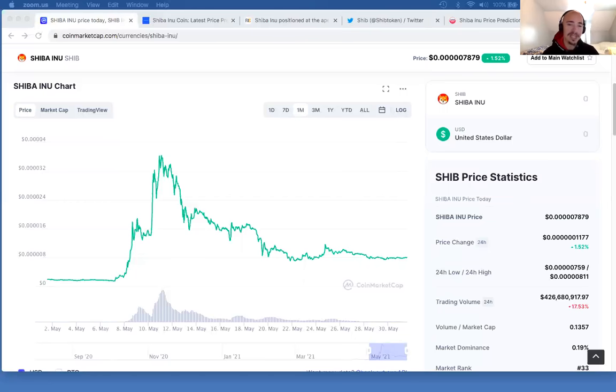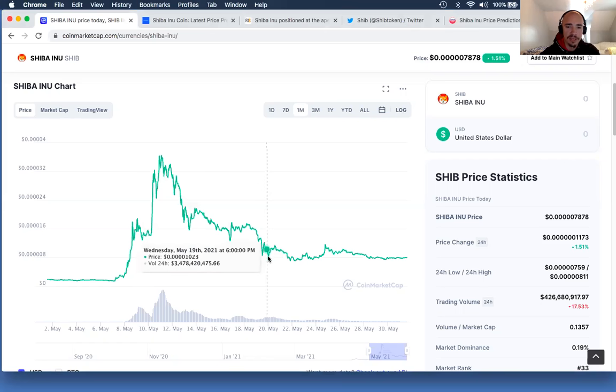So here's the chart we are looking at right now. This is the 1 month chart. In terms of the 24-hour period, just up a hair right now, about 1.5%, which is pretty good. Trading volume down 17%. But the one thing that we're really watching, if we go back to the crash here on May 19th, right? So right here was one of the low points. And again, on the 22nd, another low point. But we basically right now have been consolidating since this price dropped on May 19th.